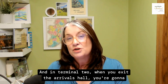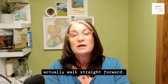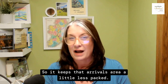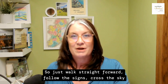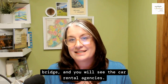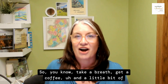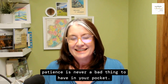And in Terminal 2, when you exit the arrivals hall, you're going to actually walk straight forward. You're going to cross a sky bridge, and then the car rental agencies are just over there. So it keeps that arrivals area a little less packed. So just walk straight forward, follow the signs, cross the sky bridge, and you will see the car rental agencies. Do know that lines can be long during peak arrival times. So, take a breath, get a coffee, and a little bit of patience is never a bad thing to have in your pocket.